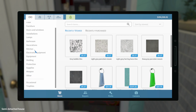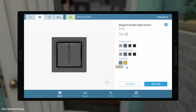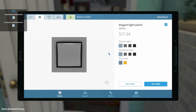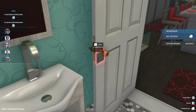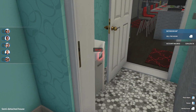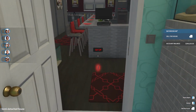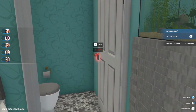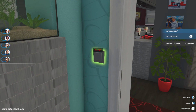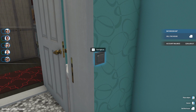But let's go to installations first, and we'll grab a light switch. We've been doing gray, so we might as well keep it with that. Is there not a single one of this? I don't know. Let's change it up for the bathroom. Okay, so when you come in, there's a light here and probably one in here, right? So we'll put, is that the way the door opens? Yeah, the door opens that way. I don't know if I put those at the right height, but now, when you come in here, you're going to want to hit one here and one right here. Ta-da!